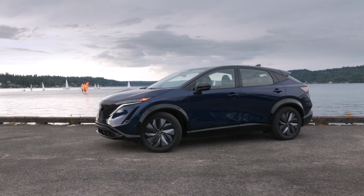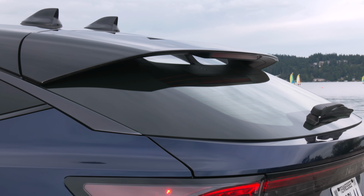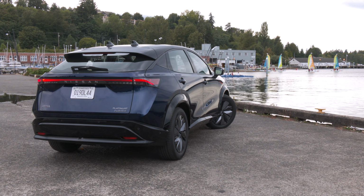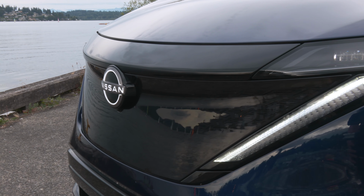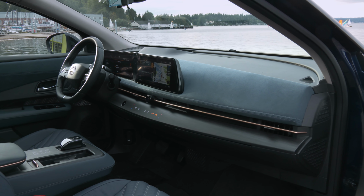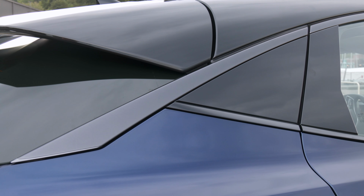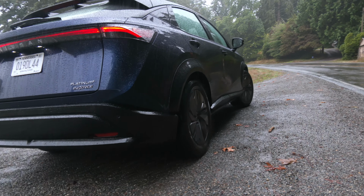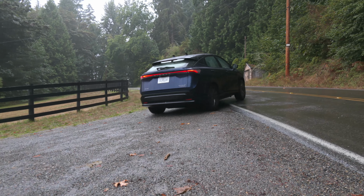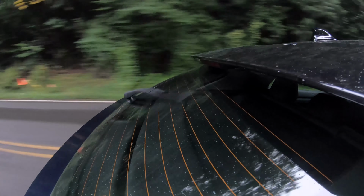Ariya's design is true to the concept that debuted at the 2019 Tokyo Motor Show, a rarity in the automotive world. It's a svelte shape with loads of detail when diving in closer. This one wears deep ocean blue, black diamond, two-tone paint, an upcharge. Ariya is more expensive than the competition, especially without the federal tax credit. Its styling and interior take some of the sting out of that price. And there's a rear wiper. Seems like automakers are discovering that aerodynamics alone do not clear off the back glass, said the guy from Seattle.